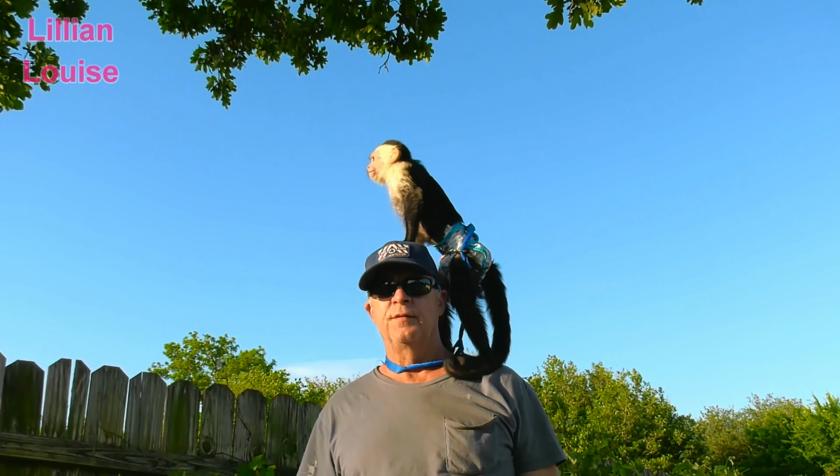So anyway, we're fixing to get started on our grapevines. We pulled all of the grapevines off of the fence that were hanging over, and now they are hanging over on this side. And here we go. Lillian's gonna take a ride. She loves to ride on her daddy.